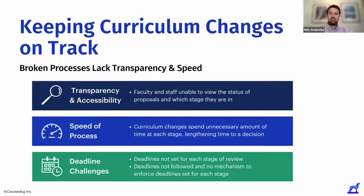As we mentioned earlier, curricular changes can often take a year or two. Changes spend extended periods in each stage, which lengthens the overall time to decision. This lengthy process is often due to deadlines changing the institution's pace. In some cases, there may not be any deadlines, or deadlines aren't enforceable. Due to the lack of transparency and disparate methods of moving curricular changes from one step to the next, no one knows how long changes have been in each stage and when they are supposed to move to the next stage. So as you can see, these changes really feed into each other and can lead to a vicious cycle that lacks accountability and drags out the entire process.